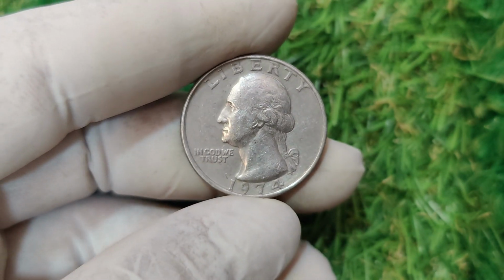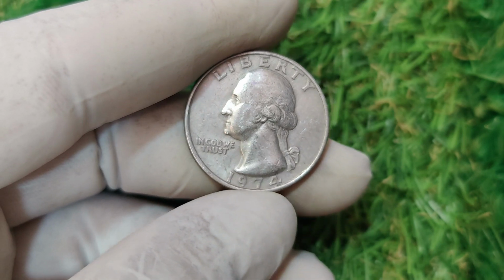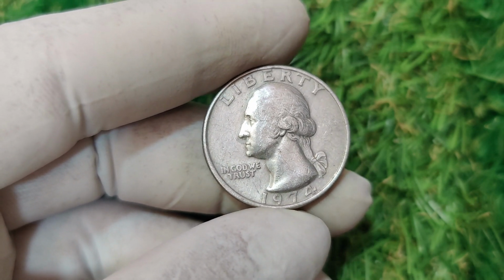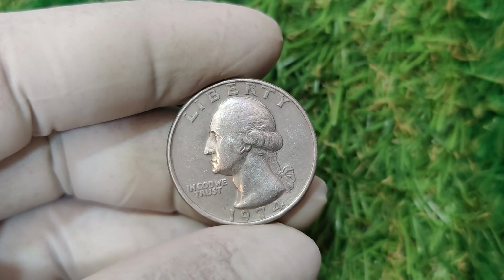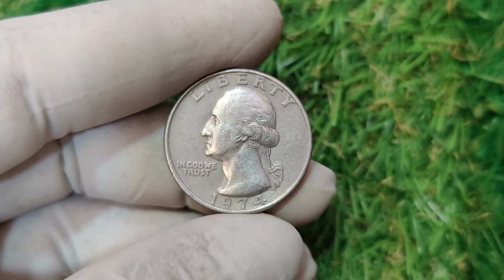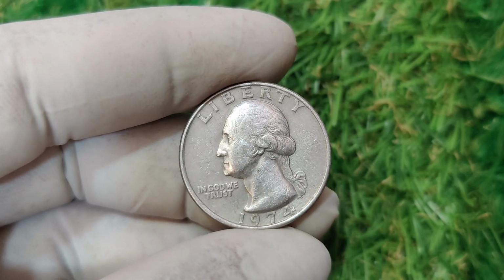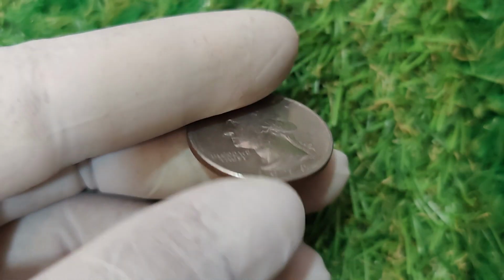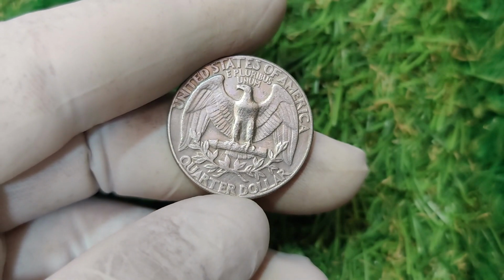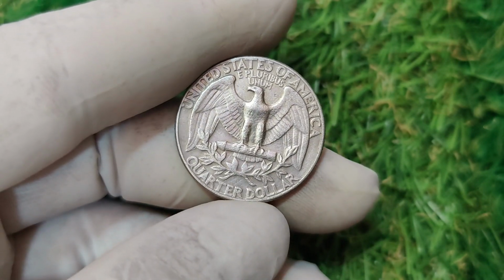First, let's start with a little background. The Washington quarter was first introduced in 1932 to commemorate the 200th birthday of George Washington, the first president of the United States. Its design, by John Flanagan, features a left-facing bust of Washington on the obverse along with the word Liberty, the phrase "In God We Trust," and the date. The reverse until 1998 displayed an eagle with outstretched wings perched on a bundle of arrows with olive branches beneath, symbolizing peace through strength. By 1974, the quarter had already gone through one major change.